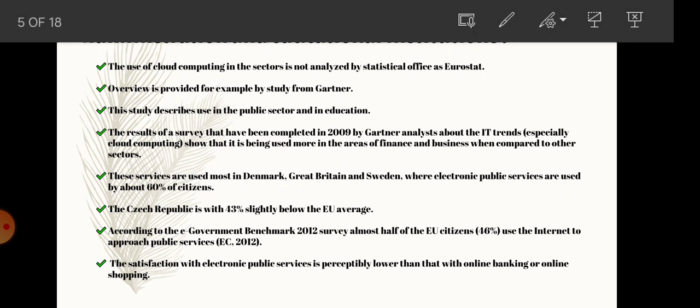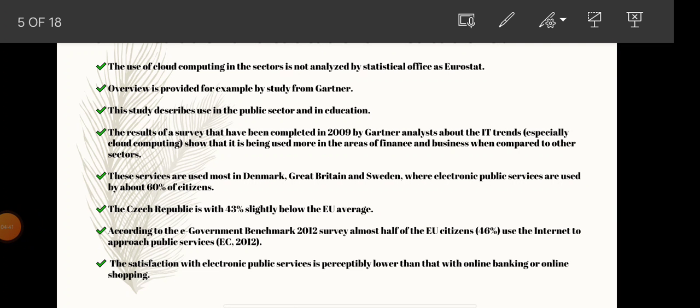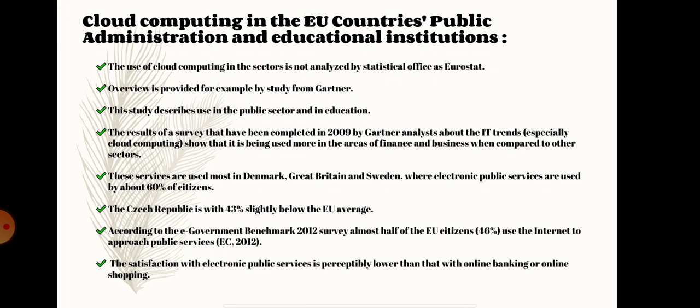So, cloud computing in the European countries, public administration and educational institutions. The use of cloud computing in these sectors is not analyzed by a statistical office such as Eurostat. An overview is provided, for example, by the study of Gartner. This study describes the use in the public sector and in education, completed in 2009 by Gartner analysts. It covers IT trends, especially cloud computing, and shows that it is used more in the areas of finance and business when compared to other sectors.